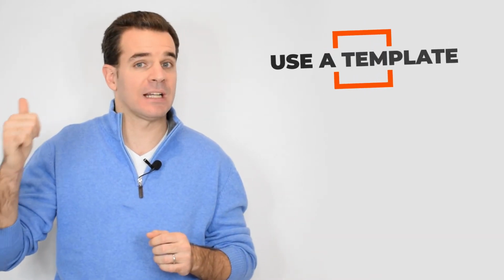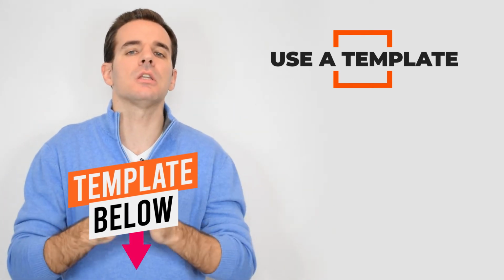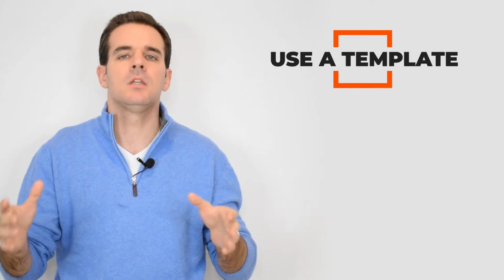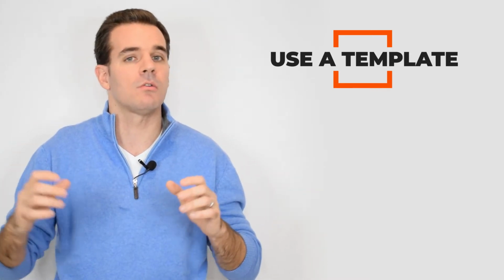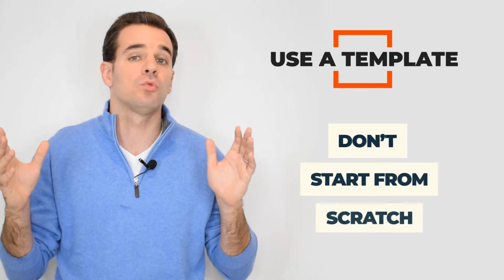So two hacks to really kick it into high gear. One is using a template. You can use the template below that founders are using all over the world to raise millions. It's completely free. You can literally grab it, make it your own, even throw in your own design, and that way you don't have to start from scratch.